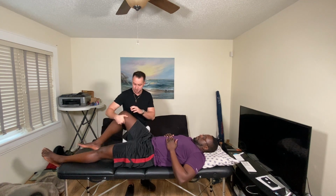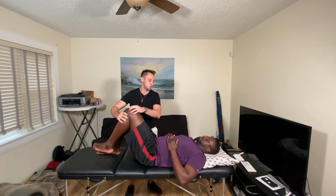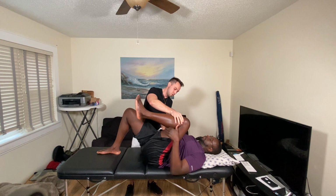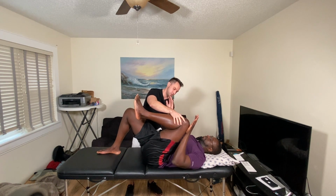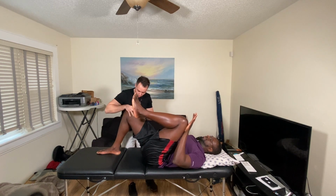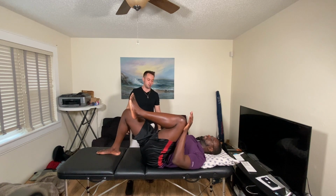So bend up the right knee, bring the left knee all the way to your chest here, without using your arms. Now with your hand, push against your left knee. Don't move it, just match the resistance. And push your right foot through the table. 1, 2, 3, and then you're done.